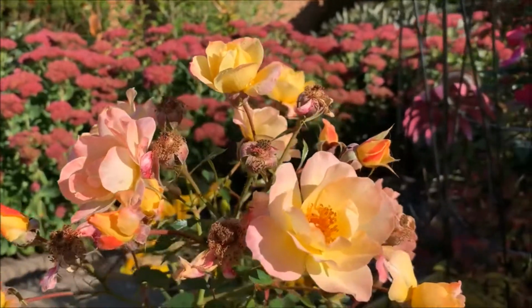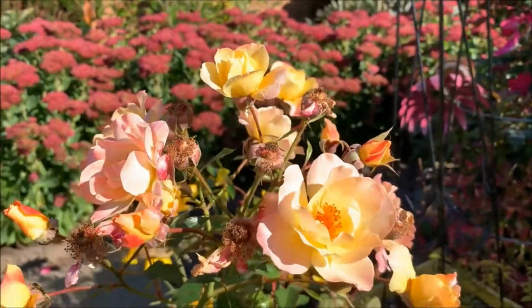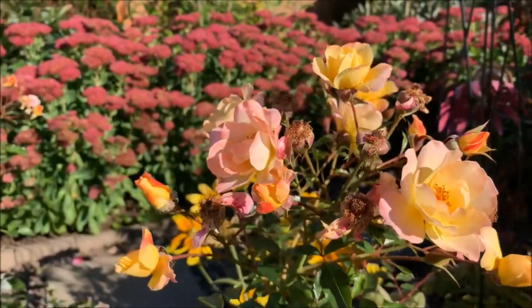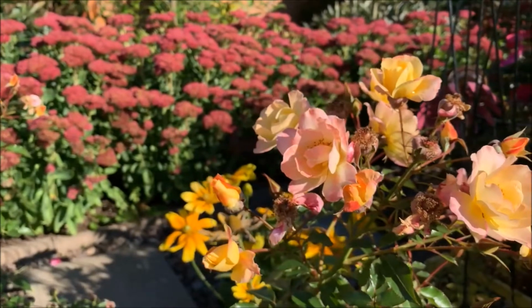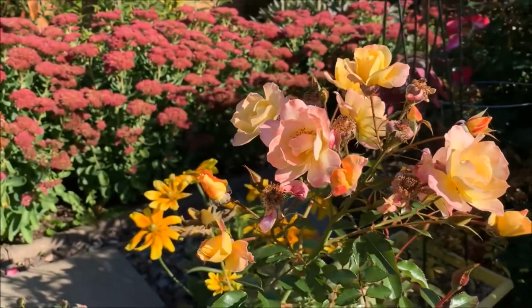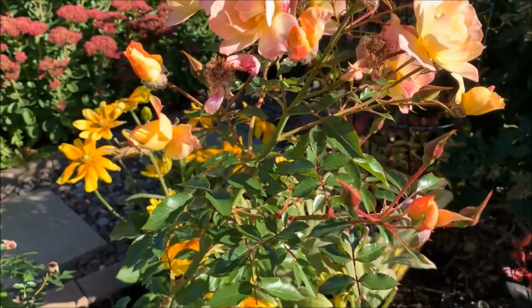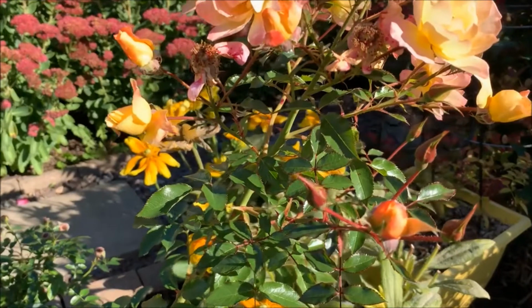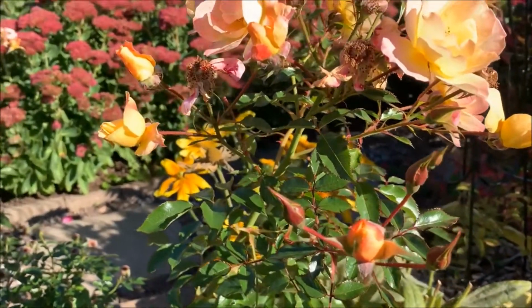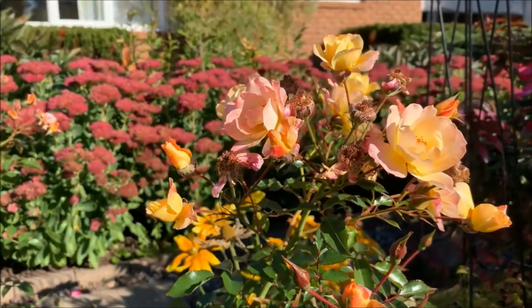And I am going to harvest the buds. I enjoy the flowers so much, but I also enjoy drying them, and perhaps we will enjoy how the tea tastes with the buds from these flowers. I am not sure how that would taste, but it is quite an adventure in itself, drying and tasting the tea, so we'll see how that turns out.